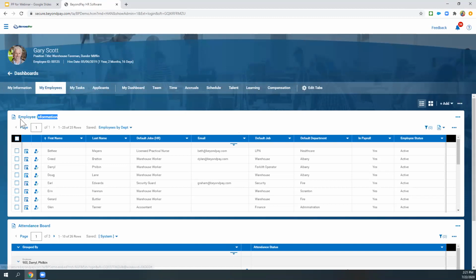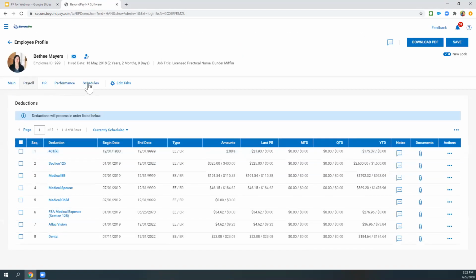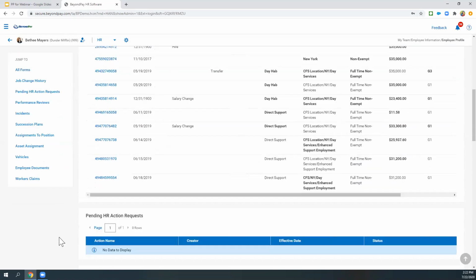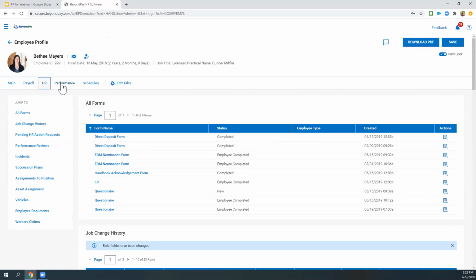If I wanted to navigate to employee information and take a look at an employee's account, so if I open up Beth's employee account, this is an employee that reports to me that I have security permissions to see certain information on. You can see I've got some tabs up here where I can look at payroll information, basic demographics information on the employee, any HR data that the employee's completed, any job changes, salary information. All of that's going to be available easily to get to for the employee.